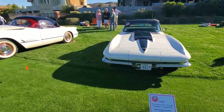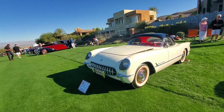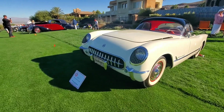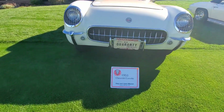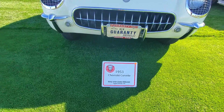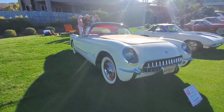427. Las Vegas. Here we go. We got the hardtop on. '53. This is what started it all. First American sports car. '53 Chevrolet Corvette, local. Gary and Linda out of Laguna Woods. Yeah, Orange County, Southern California. That's probably them back there.